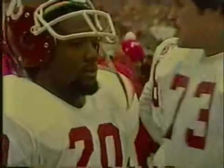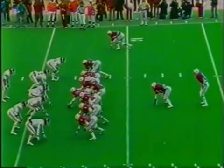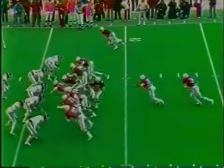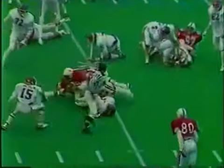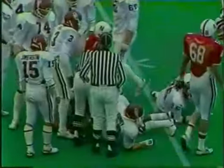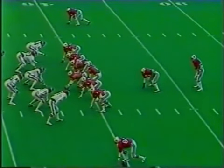In Lincoln, Nebraska, Billy Sims. Here are the Huskers now. They trail by 7 from the 23-yard line. Rick Burns. Andrew Franklin, the big fullback. And Franklin pounds his way to the 41. Second down and 5 from the 41 for Nebraska.